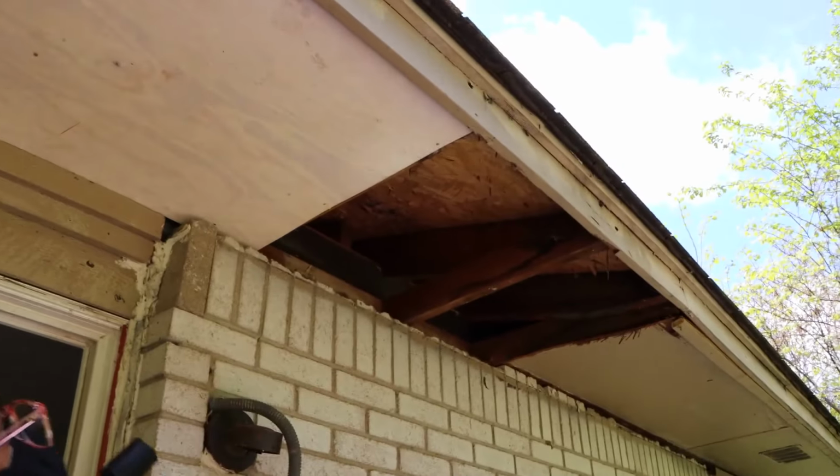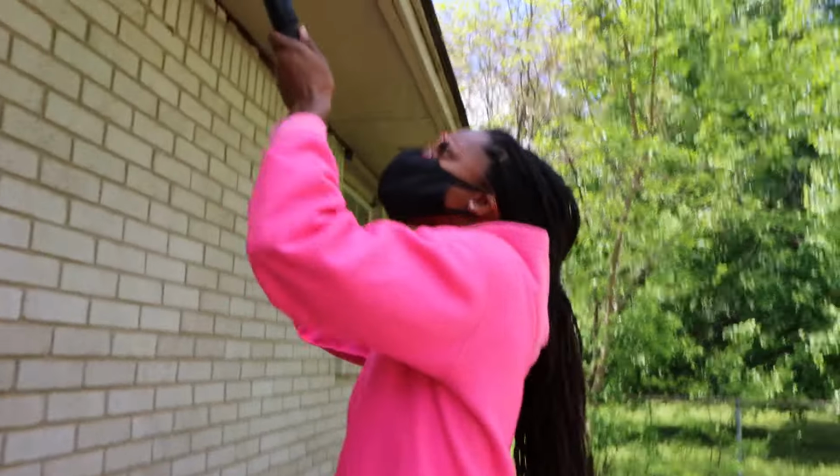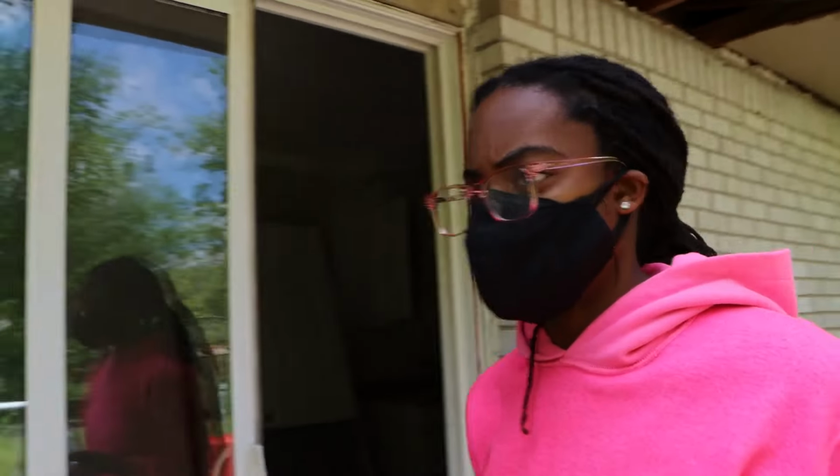It doesn't actually look too bad. Yeah, none of this wood looks rotted or anything. You plan on leaving the grill? Maybe. So one thing with the brick siding we're looking for is, again, whether or not we've got those traveling cracks. So I'm just gonna walk around the outside and look.